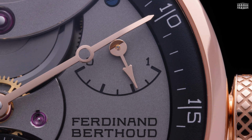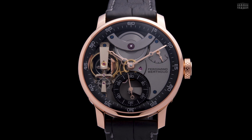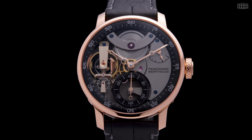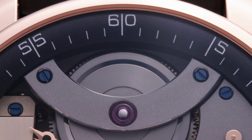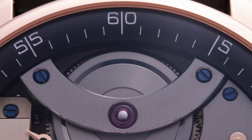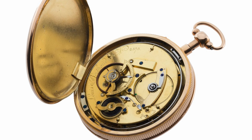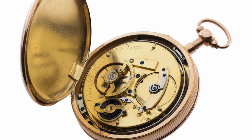The architecture of the dial, with its 6 bridges and delightful mix of lines and curves, is directly inspired by the work of Louis Berthoud. For example, at 12 o'clock, we see the 120-degree barrel bridge that resembles the one used on Louis Berthoud's number 2575 half-quarter repeater watch made in the early 1800s.